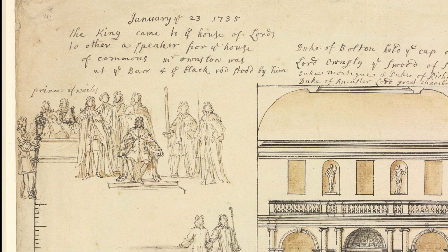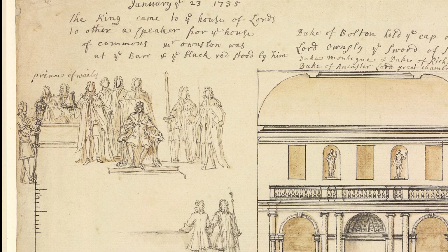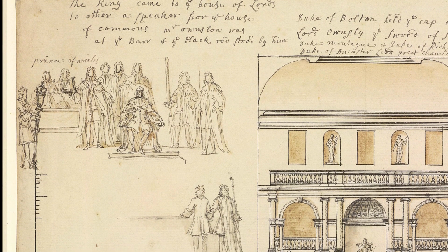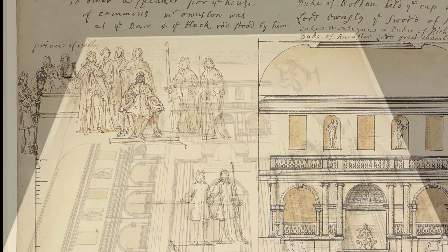He recorded a visit made to Parliament by King George II. In a wonderful sketch, we see the monarch seated, accompanied by aristocrats holding the sword of state and the cap of maintenance, while the great Chamberlain clutches his staff of office.